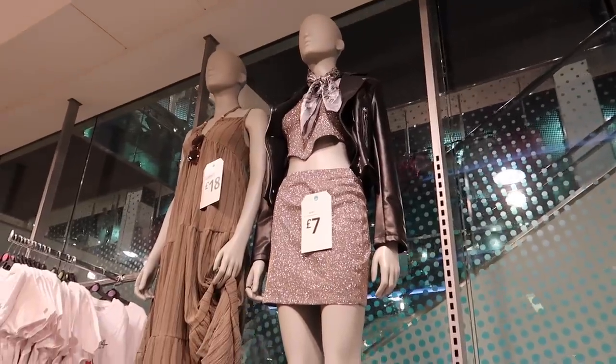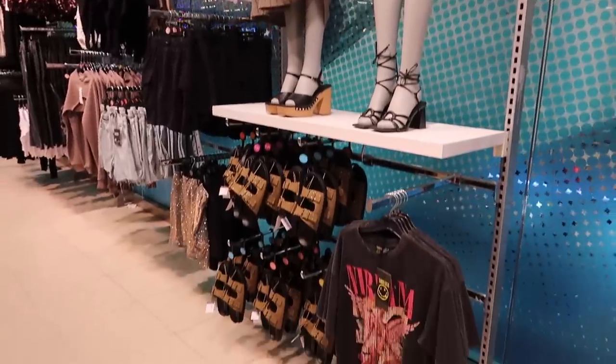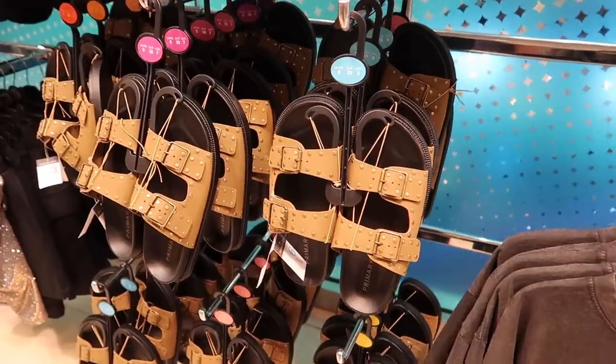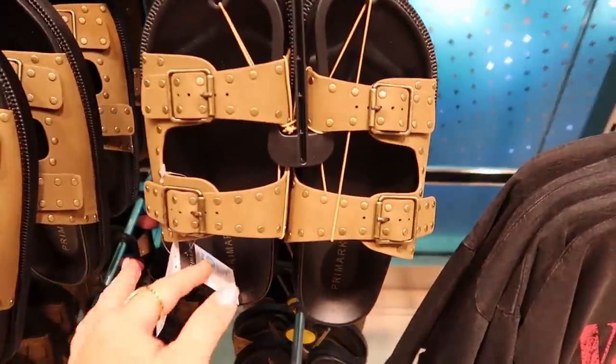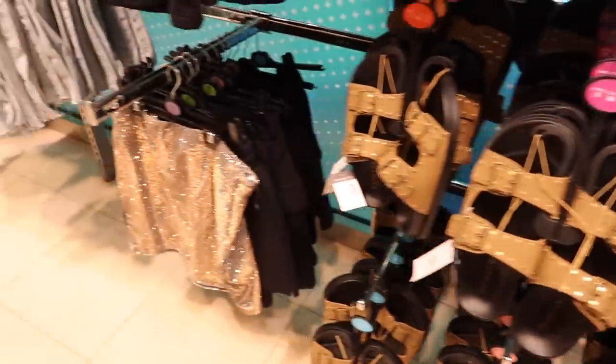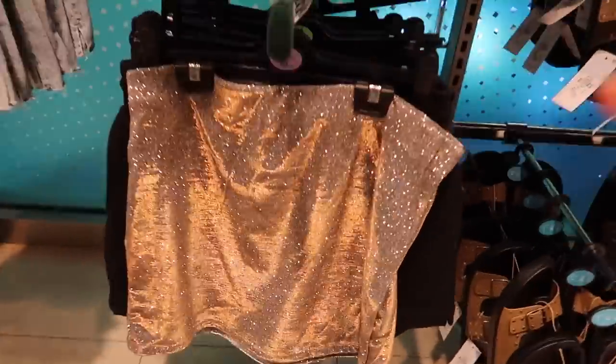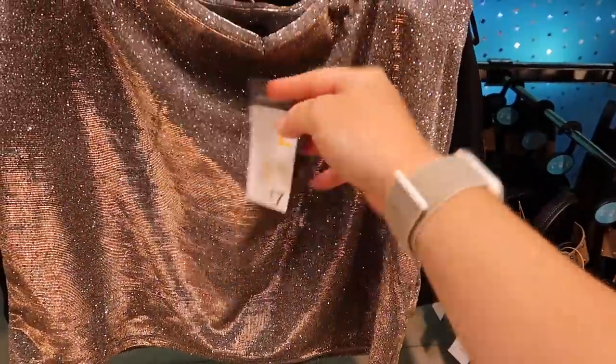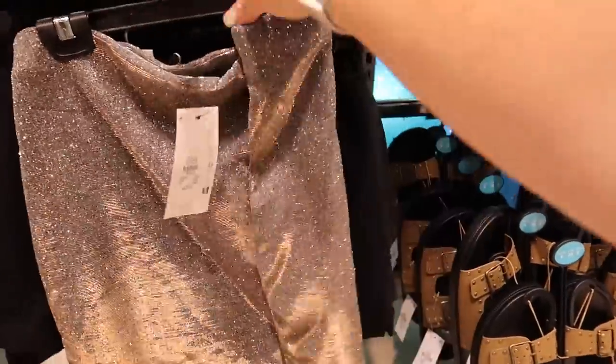Apparently that skirt's only £7, but this is completely merchandised differently. We've got a Nirvana shirt here. We've got these Birkenstock, well, knockoff Birkenstocks with the little studs on them at £11. And then here is the skirt, but it's all on its own. Although that size looks, that's a size large. I still might give that a go, you know. If it's only £7, why not?